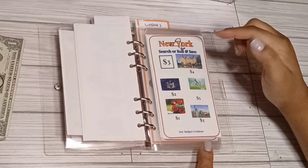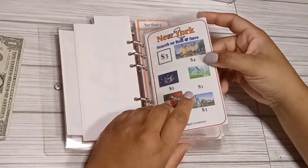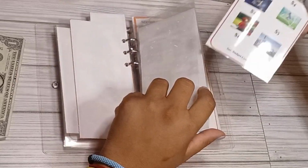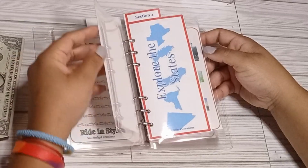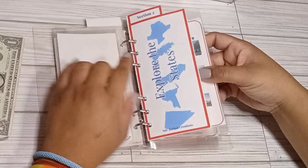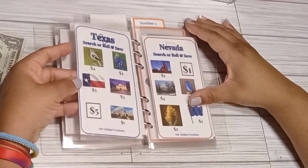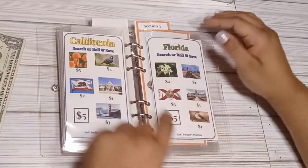We have the flag, the capital, the flower, the history landmark, and the bird on each of them. I actually don't even know if y'all can see. Yeah, y'all can see with it being in there. Some of these envelopes I have double-sided, and some of them, like this one, are just one-sided. Because there's nothing behind it, I'll probably change it to a double-sided if I ever have to add something back there. But as of right now, it's just a single envelope. The AC got turned off. And then this one is the Texas envelope, Nevada, California, and Florida.